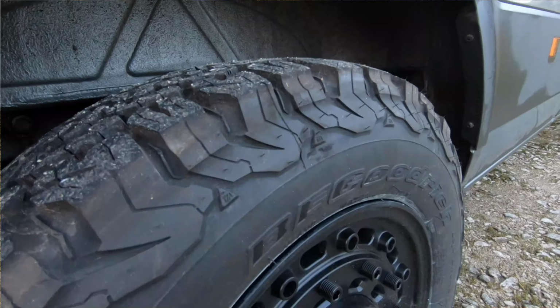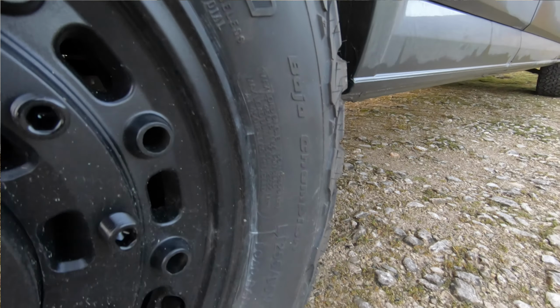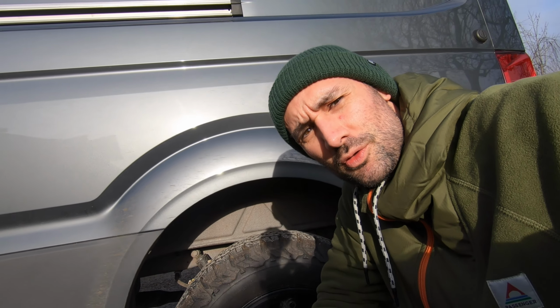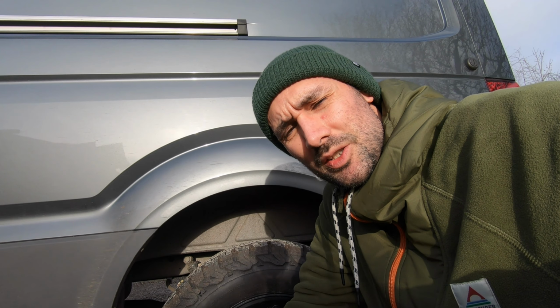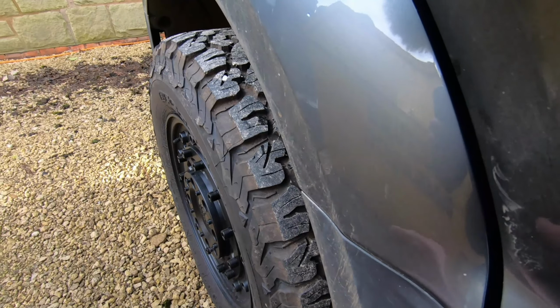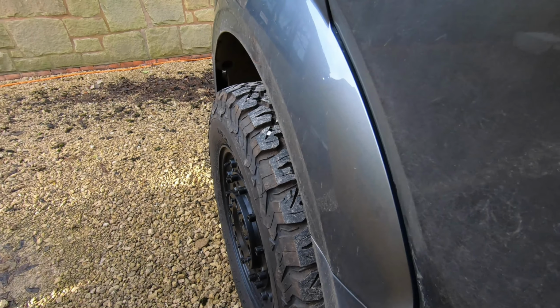For tyres, we have gone with the BF Goodrich KO2 all-terrain tyre in a 255/65/17. This is one size bigger than the specified size. The other reason why we went with a 255/65/17 was because I wanted the slightly higher load rating. And as you go up in the sizes, it does offer a bit more weight to be carried, especially if we're thinking of upplating the van. The Black Rhino Arsenals have a 30mm offset, which means they do stick out a little bit with the KO2 tyres on, but I think it looks pretty mean.